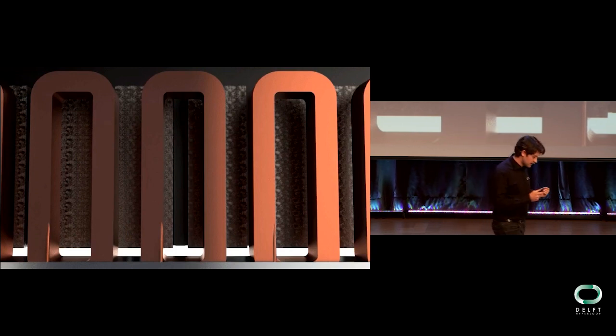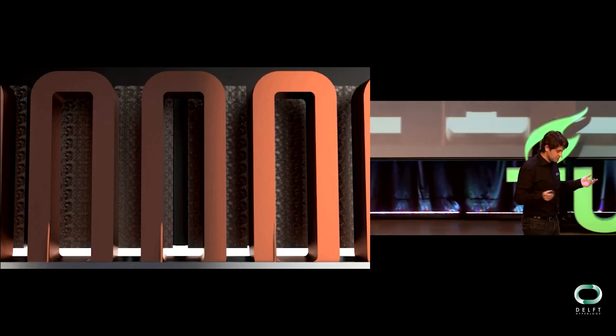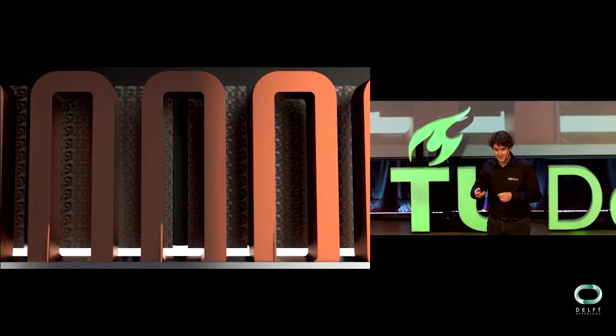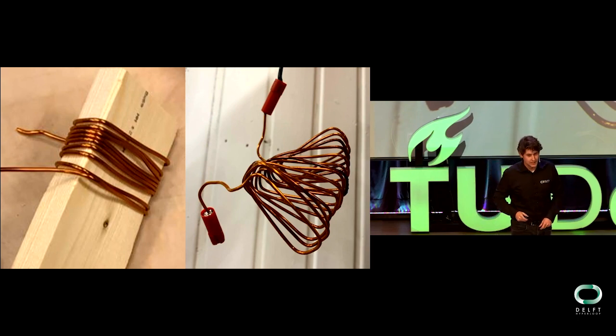We were ready to start a new phase, and we were going to produce. But how do you produce a coil? It's just a wire wrapped around something, right? Well, that's what we did as well. And let me show you the result. I can honestly say, this was not the biggest success of our year.